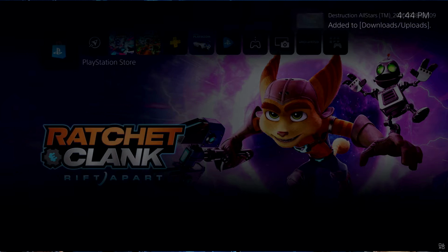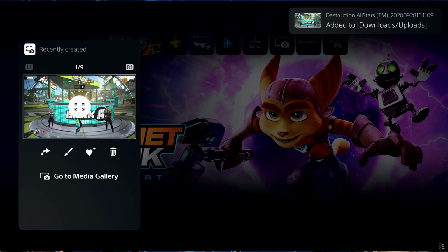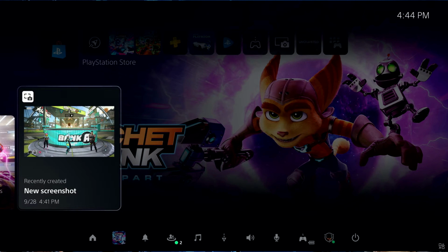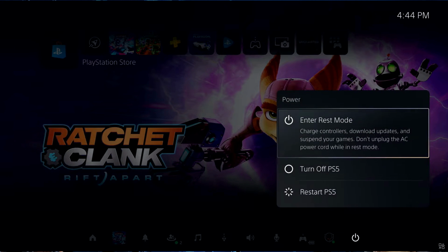Here's a cool detail. If my friend hasn't yet played the activity where I captured this media, and the game's developer thinks that activity might contain spoilers, they'll receive a warning before they view it. Well, that's it for our demo. There are many more exciting features we couldn't get to today, but we're super excited to share more of the PlayStation 5.